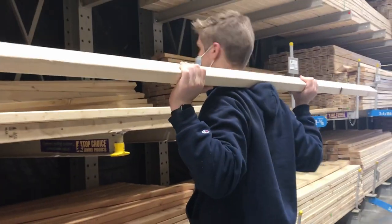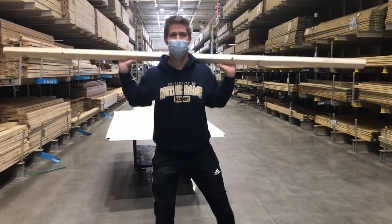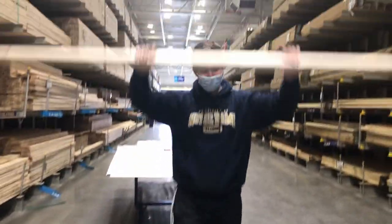$6 each. For squats. Show us your squat form. Let's see it. I'm like moving. Get it. Oh yeah. Buckets. Wow, look at that depth.